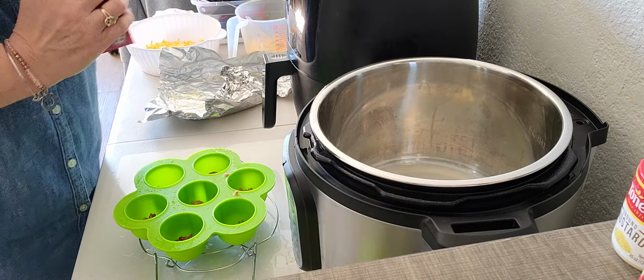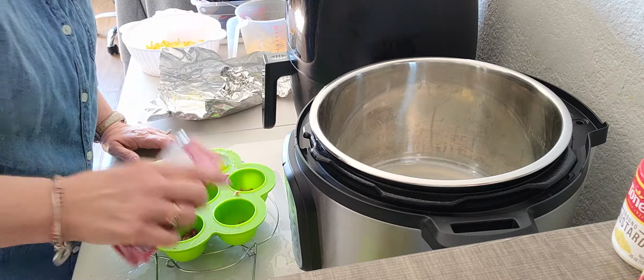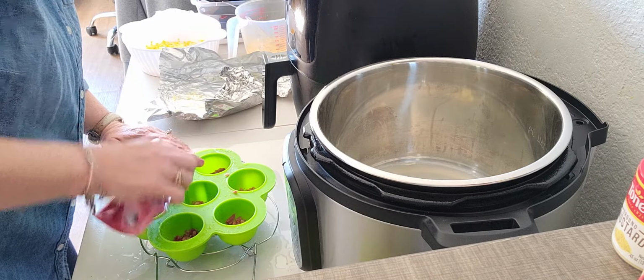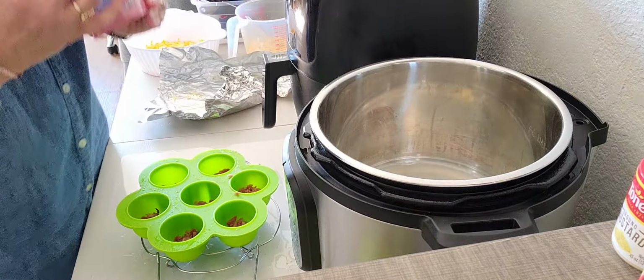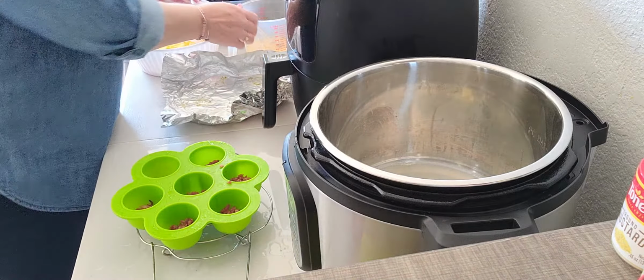You know what? I got just a little bit more, so we're going to put just a little bit more this time in these. Yeah. I'm just going to finish using these up and get rid of them. Because like I said, I don't have a lot of room to store stuff, so I have to be conscientious of not buying big like we've always had all these years cooking for more people.